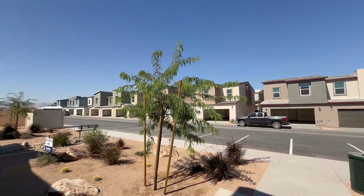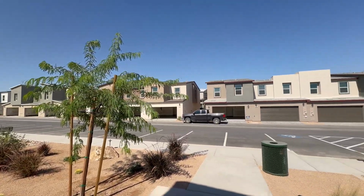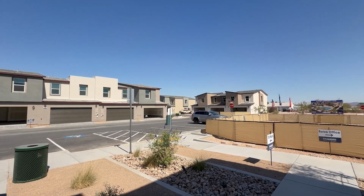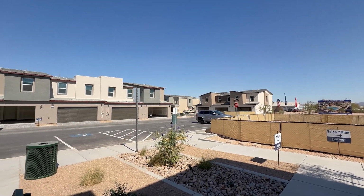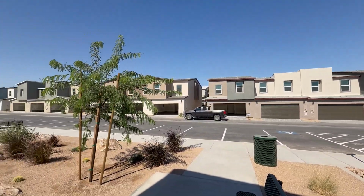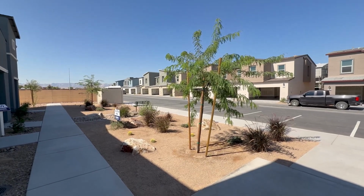But like I always tell people, guys, if you're serious and you're ready to make a move now, and maybe this might be an option, I would say jump on it rather sooner than later, because as they start building to the next phase and the next phase here in this community, they slowly start increasing that price. So just a quick heads up.